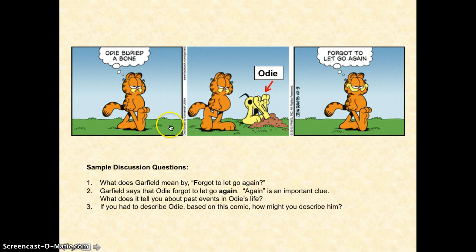Let's do another one. Here's Garfield again. "Odie buried a bone." This is Odie. "Forgot to let it go again." What does Garfield mean by forgot to let it go again? Garfield says that Odie forgot to let it go again. Again is an important clue. What does it tell you about past events in Odie's life? If it says again, that means he's done it before.